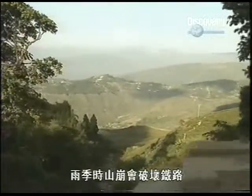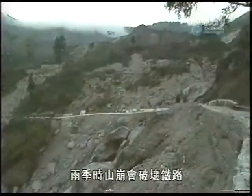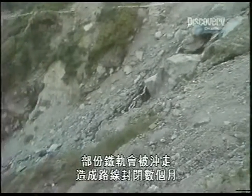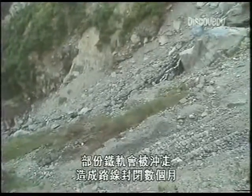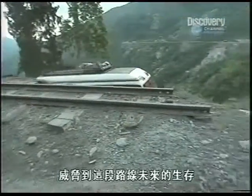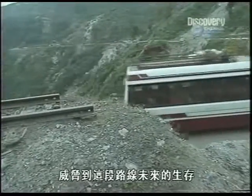The railway is the victim of massive landslides caused by monsoon rains. Part of the track can be completely washed away, closing the route for months. The cost of repairing it increases each year, threatening the future existence of the line.